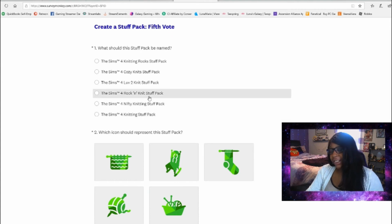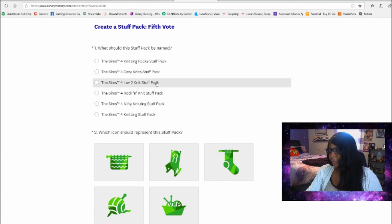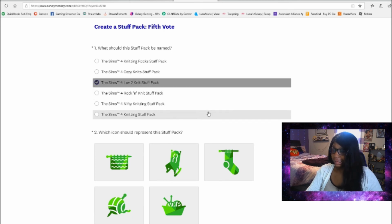But yeah, Love to Knit Stuff Pack, honestly, is really cute. I don't like cozy knits because, honestly, all knits are not cozy. So, cozy is out. So, we're down to Love to Knit and the Knitting Stuff Pack. I honestly want to go for the Love to Knit Stuff Pack just because it is out of the ordinary and what they probably wouldn't do. Knitting Stuff Pack sounds like something that they would totally do. But I think I want to live a little bit on the wild side and go with the Love to Knit Stuff Pack.